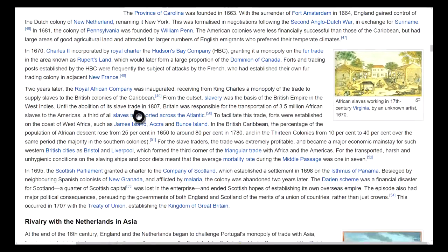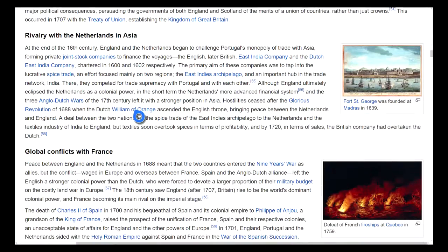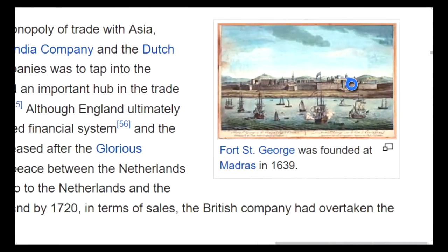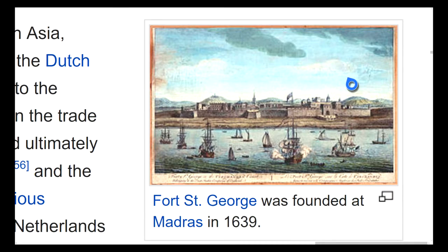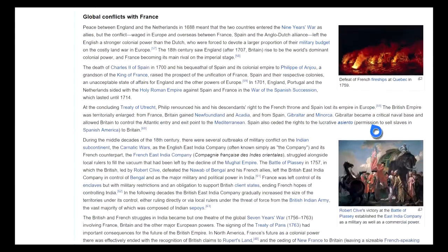This is the Newfoundland area. Rivalry with the Netherlands in Asia. So this is the picture over here of Fort St. George. It was founded in Madras in 1939. This was the fort. This looks familiar. It looks like the fort in Chapter 2, Mission 2, when the bombers went over the fort and Ewan Wilson took pictures and you found the secret German hideouts.